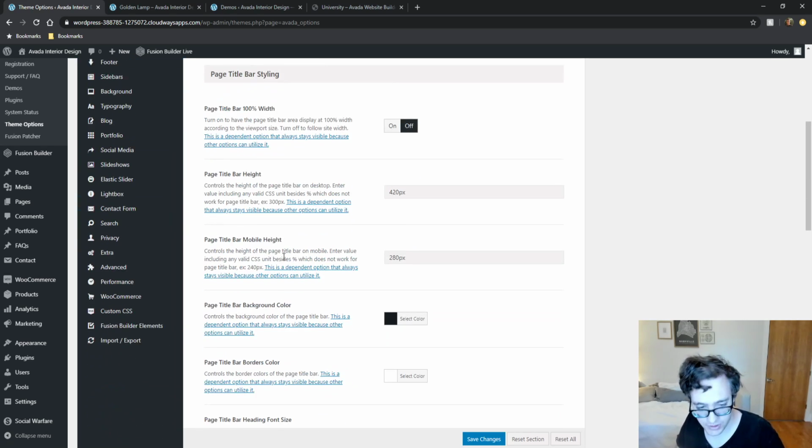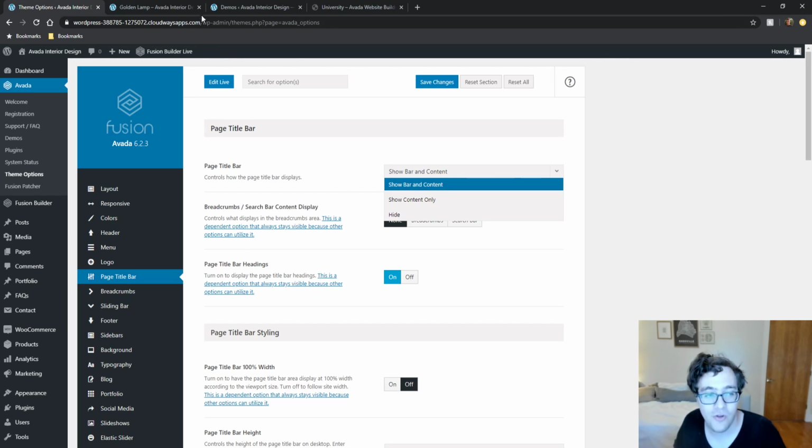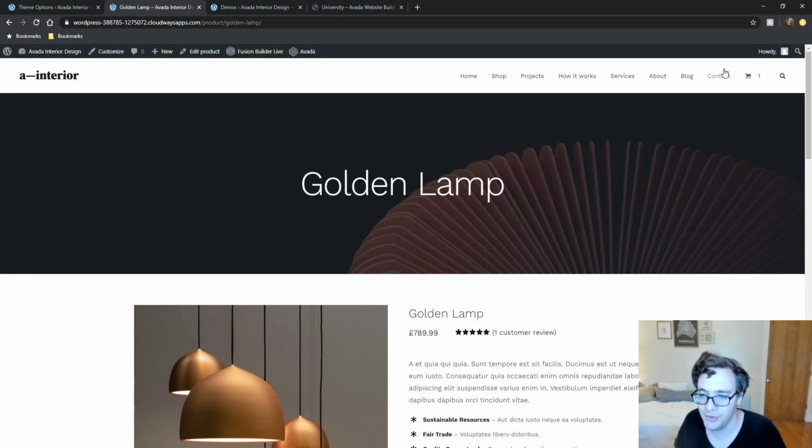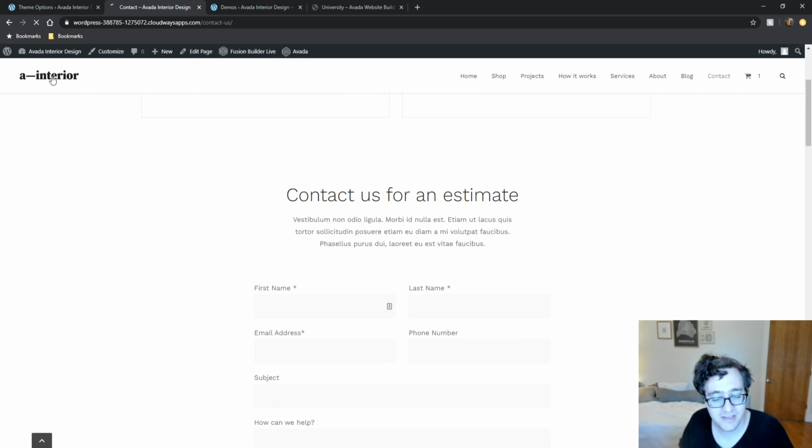But you can use this. When I've built with Avada, I just don't use the page title bar. Even though it defaults to this, all the pages I'm aware of have it disabled. It's not a very attractive, modern looking design, but it exists.